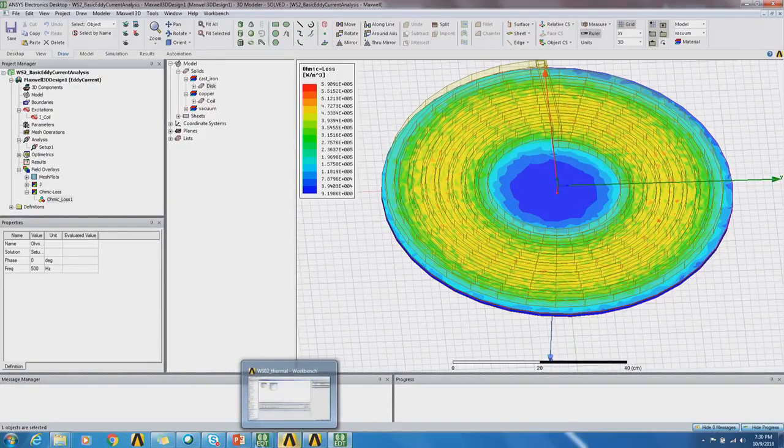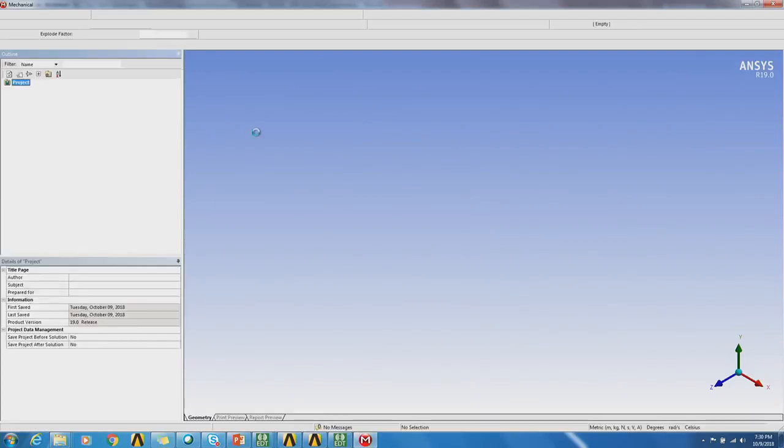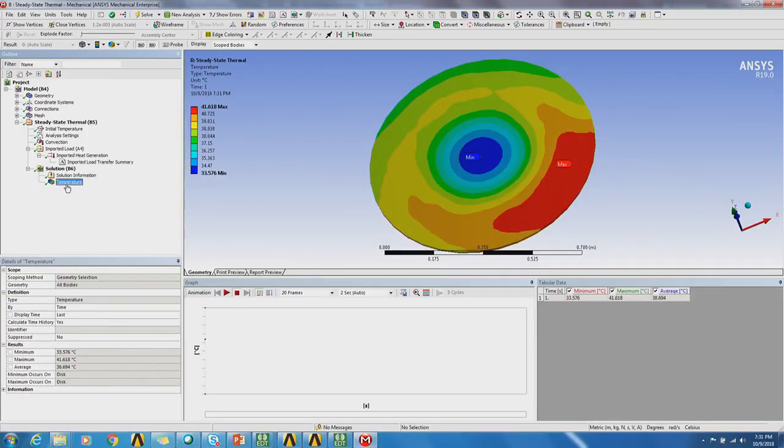And when coupled to Mechanical, I can look at the temperature distribution in Ansys Mechanical. If I double click on this cell, it opens Mechanical. If I look at this imported load, it is coming from Maxwell. This loss is computed in Maxwell as 270 watts on the disk, which is assigned as a load in Mechanical. And this will be the temperature distribution because of the electromagnetic loss.